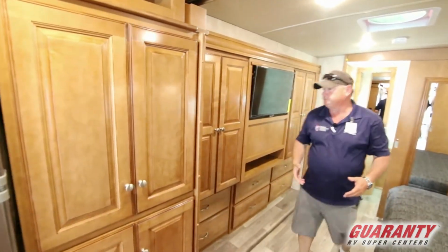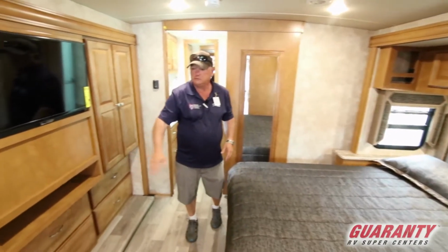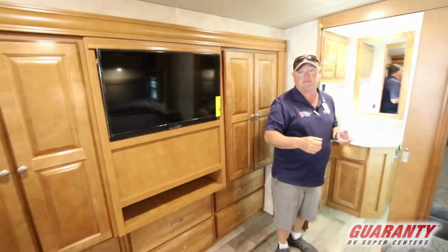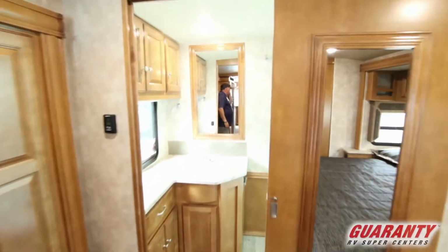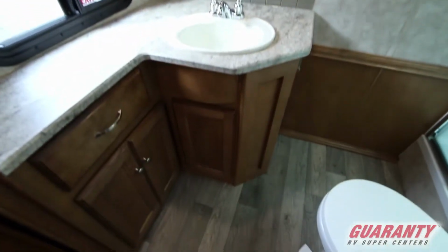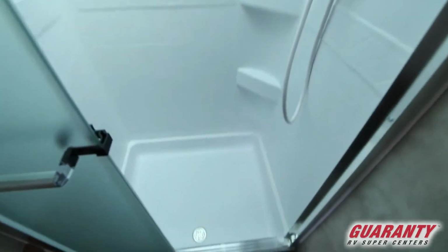Back here in the bedroom, we've got a king-size bed. We've got our own TV back here. A great bank of drawers. The reason I didn't talk about that forward bathroom that we were just looking at is because, well, that's just the forward bathroom. Back here, we have a great master bath. That way, if you do have company and you're sleeping at night, the company can use that forward bathroom, and you've got your private bathroom with shower. They don't have to come through your bedroom. I love the bath and a half floor plan that the industry is getting into, and Winnebago's done a really great job of it.